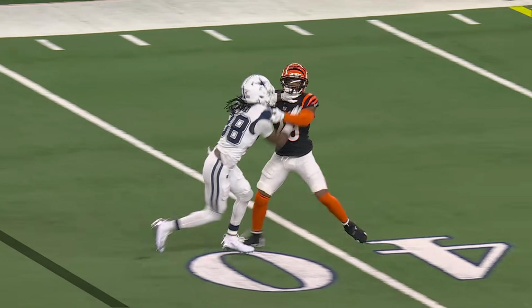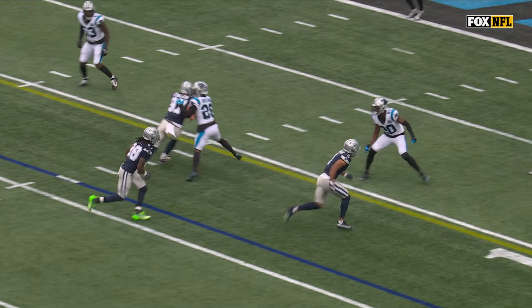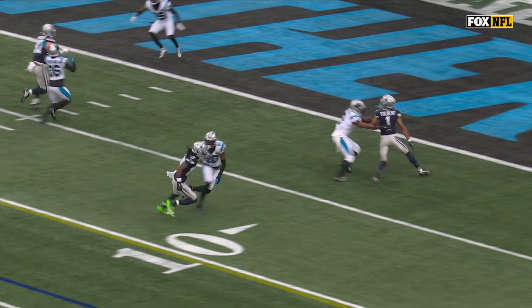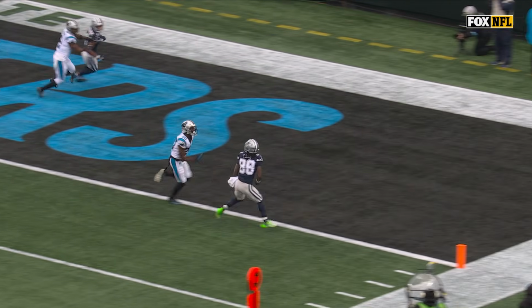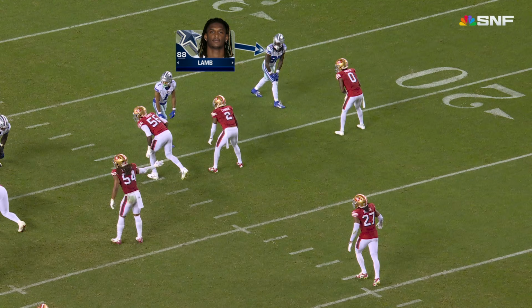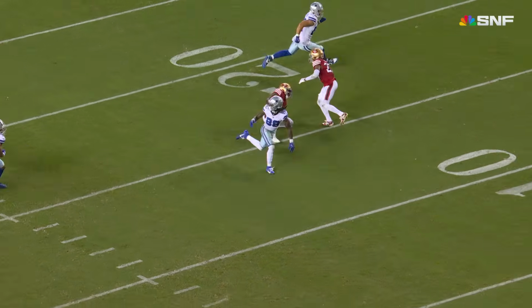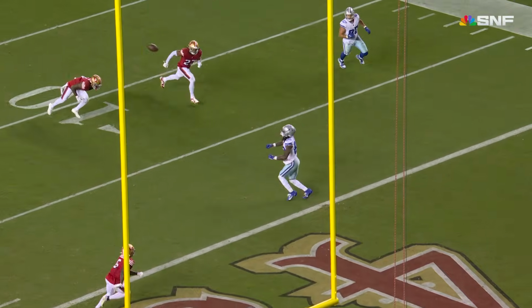But they got the look that they were hoping for, backed up. They mentioned downfield explosive plays, convert on third down. No better guy in the league, if I'm Dallas, than to throw the ball to number 88. And wow, back-to-back drives flying down the field for Dak Prescott. Do they have this in them?